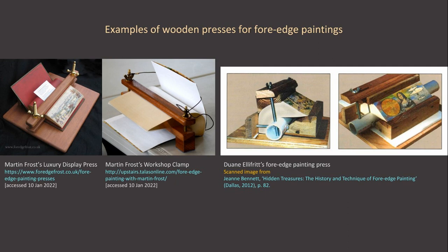The two wooden clamps shown here on the left are currently sold by Martin Frost. The more complicated and DIY-looking model, shown on the right, was built by Duane Elefrit, a structural engineer with a hobby of painting fore-edges. It comprises some features, like the spine blocked and laid flat on the press's base and the use of a pipe to shape the book block, that resemble some characteristics of the cradles that I independently created. It's remarkable that, without being a professional conservator, he tried to address some of the preservation issues related to a traditional fore-edge painting press.